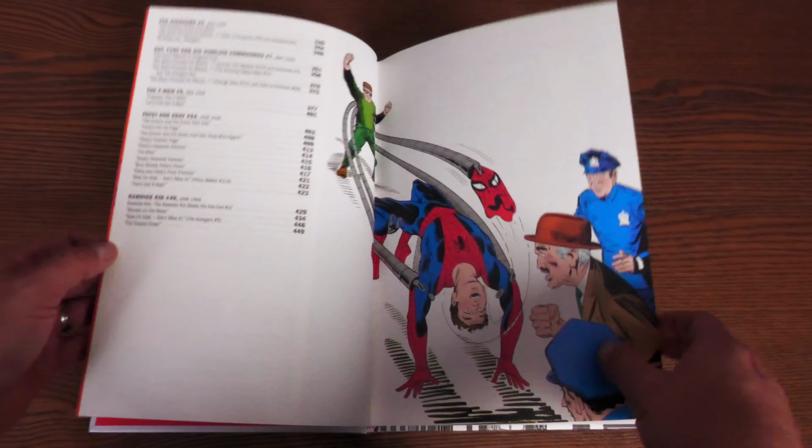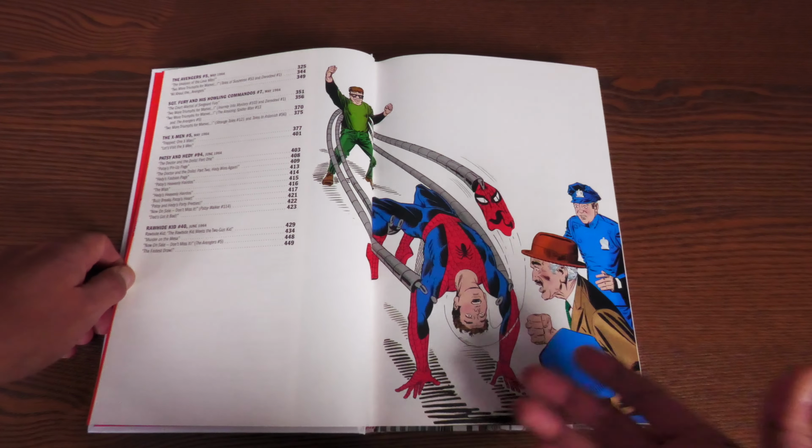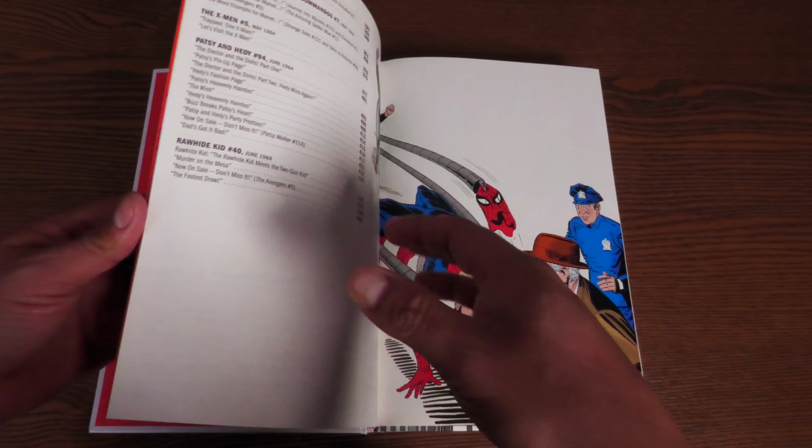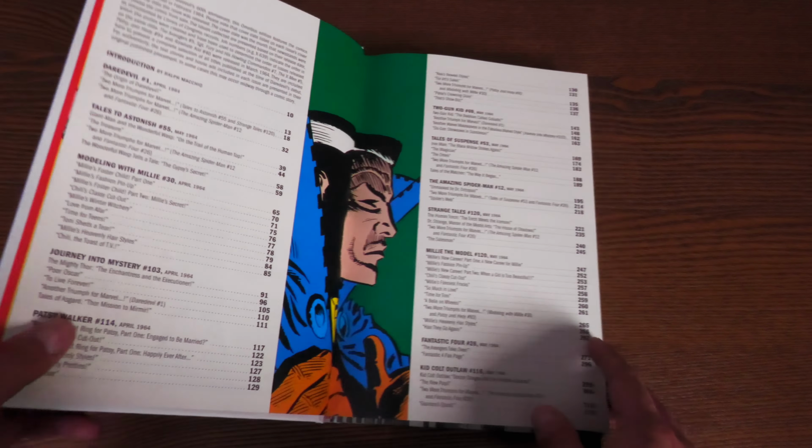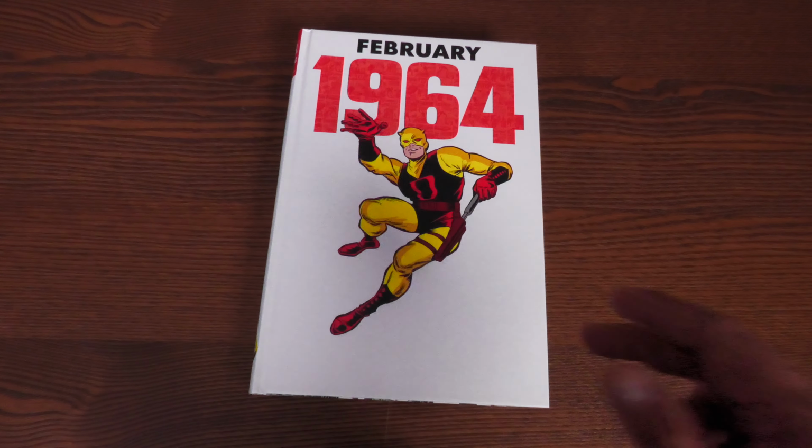Just to kind of give you a heads up. And really not a lot of spread pages besides things like this over here. But this one printed at the IMAK printer. And that's it. That, as they say, is that.